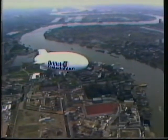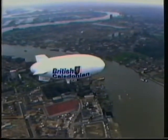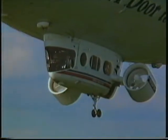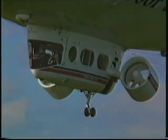And the last time fare-paying passengers flew over London in an airship was as long ago as 49 years ago. It makes you wonder why they ever stopped. Well, the reason is simple. In those days, they derived their lift from explosive hydrogen, and there was, in the 30s, a whole succession of disasters. Now, we're lifted by inert helium, which is a very great deal safer.